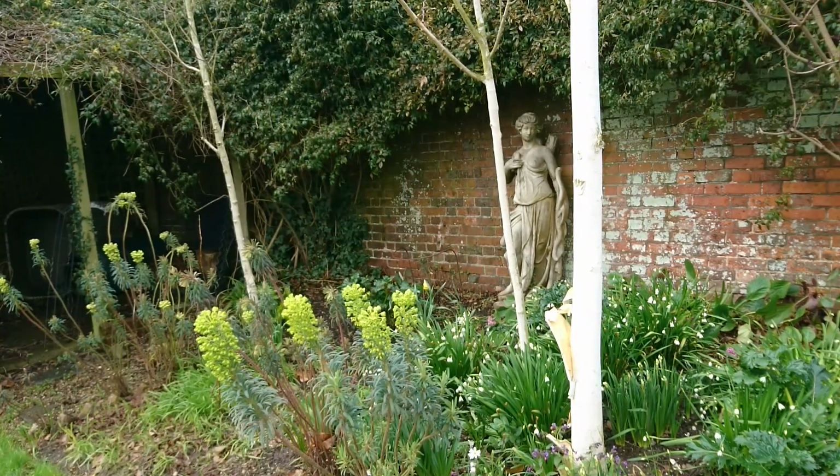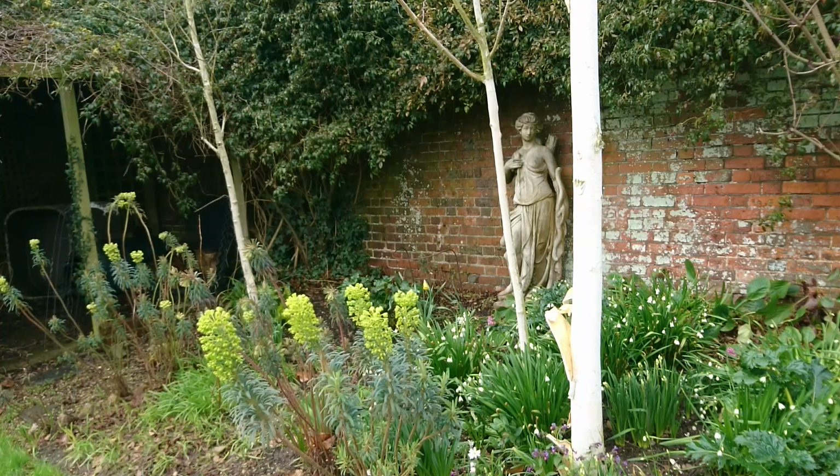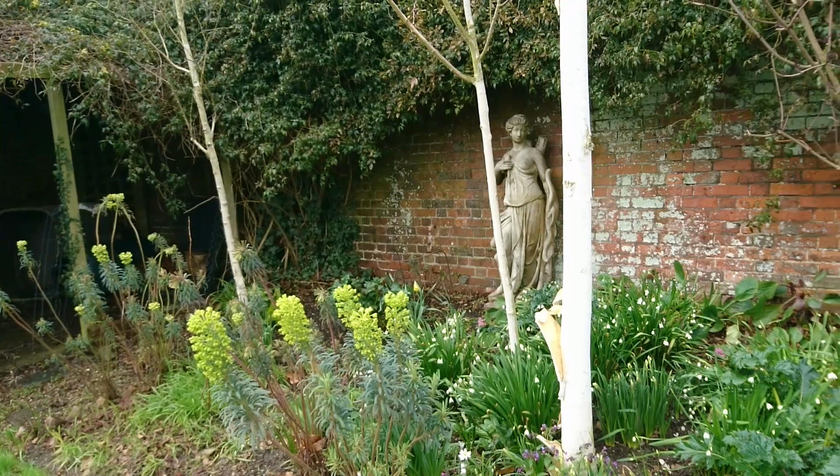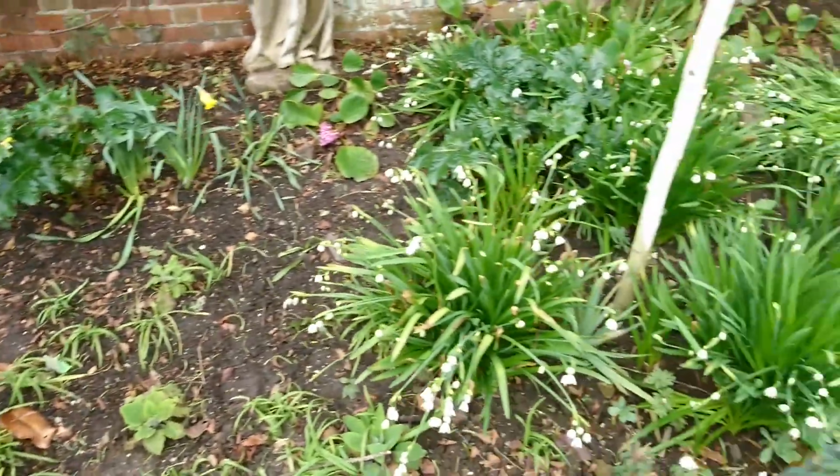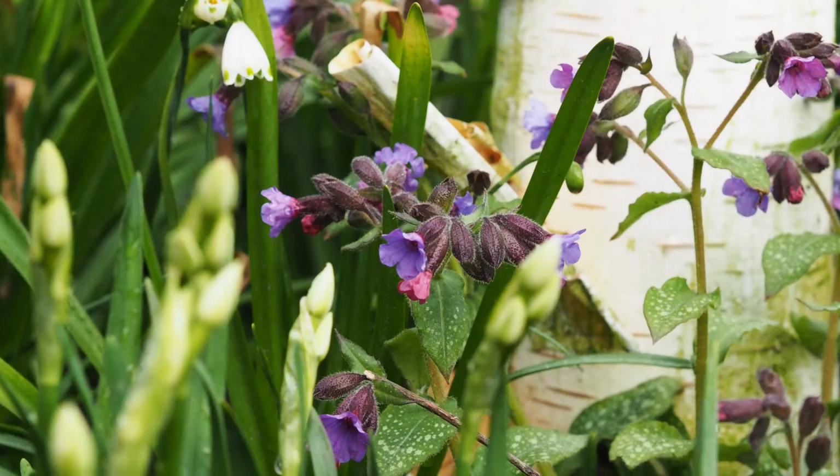I've been trying to turn this into a white bed for about 5 years. And there are white things in it. There is the leucojum down there, those little tiny things that look like large snowdrops. But equally, other things have crept in and they're quite worthwhile.